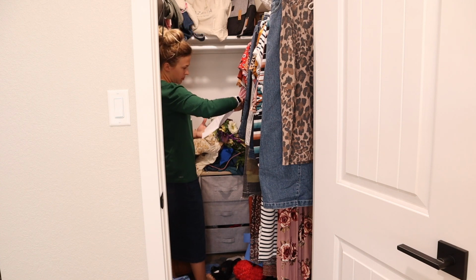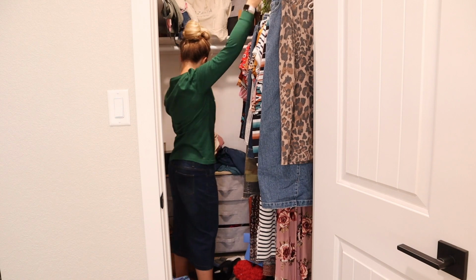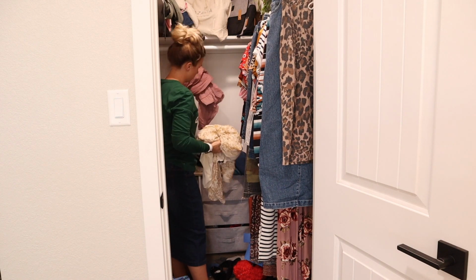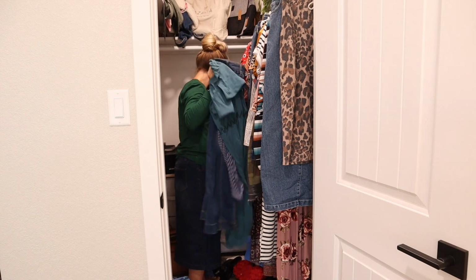And now the last closet is my closet, and it's extremely messy, so we're gonna get started working on this. I'm going to just be removing this dresser out of the closet so that I have more room to hang up clothes.